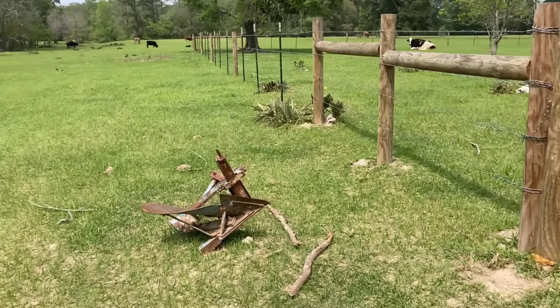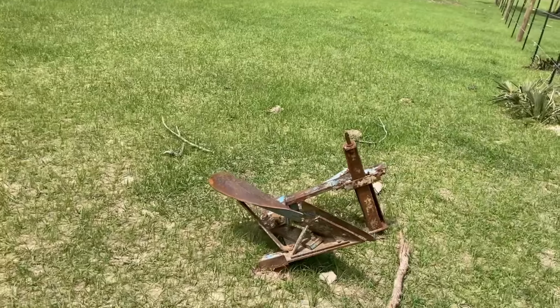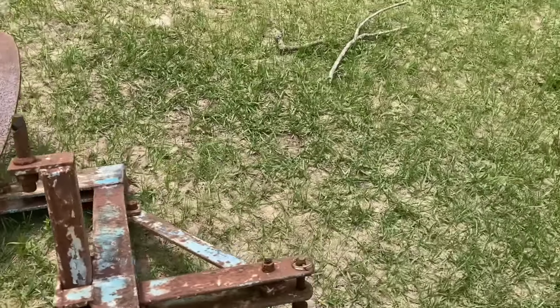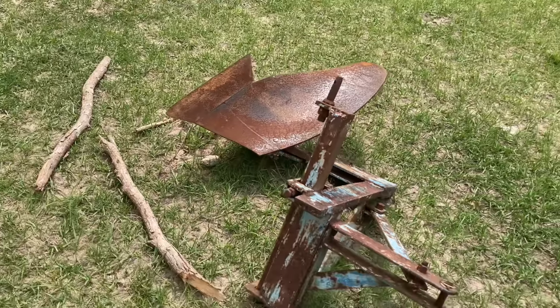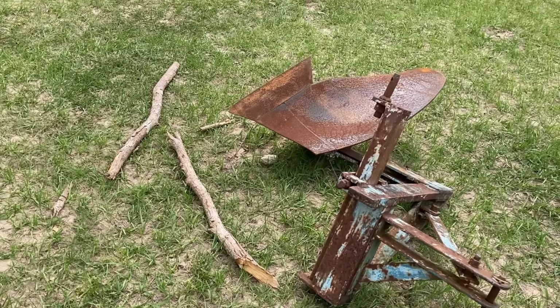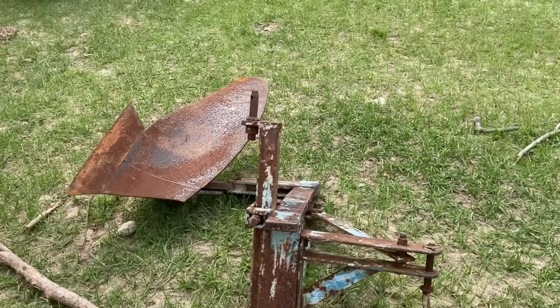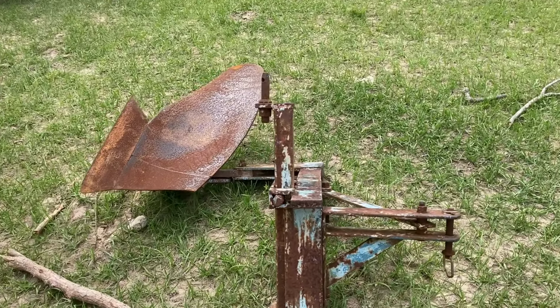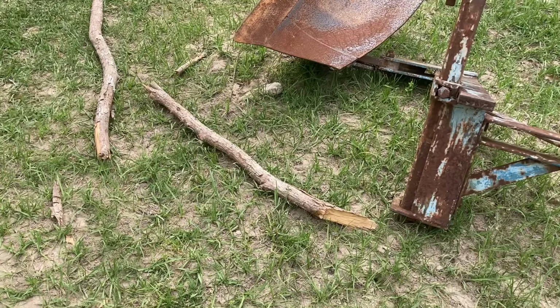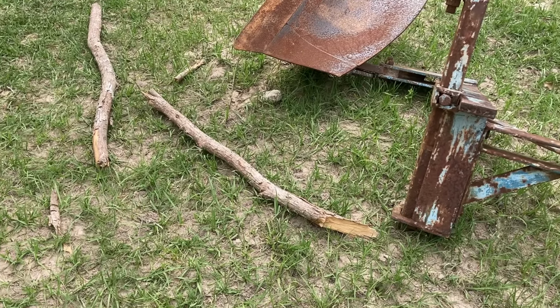Well, I've come up with a brilliant plan to keep me from having to dig straight with the bucket or without having to dig too much with a shovel. I'm gonna hook this plow up. This plow shouldn't be back here anyway, just laying on the ground like this. It's not how it's supposed to be stored. I picked it up the other day and propped it up on these limbs so it wouldn't rust.